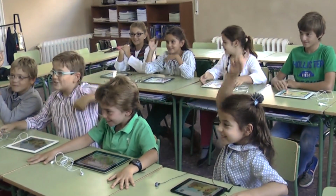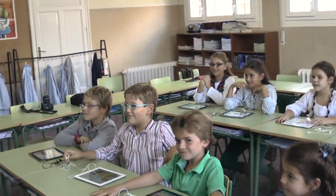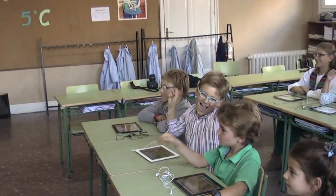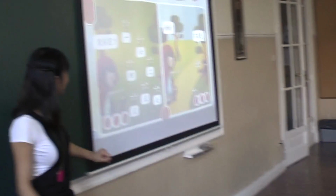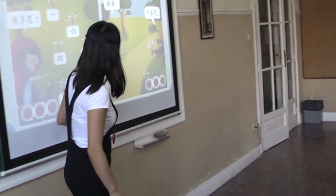Each app contains 3 stories with which we introduce the basic vocabulary and functions that the student is going to learn. The other stories introduce Chinese culture.